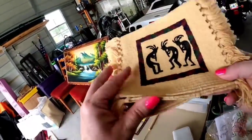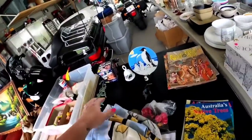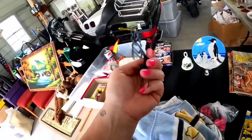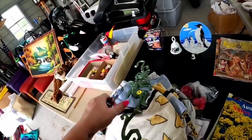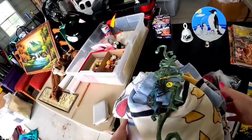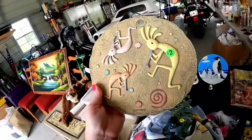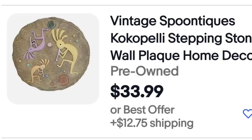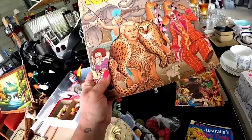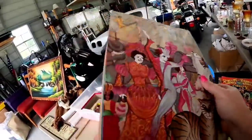There were also these really cool Kokopelli cloth coasters and a Kokopelli ornament. If you know me, I love Kokopelli. This was a metal wall hanging. So there was just tons of Kokopelli stuff there, which is one of the reasons I was drawn there. Now this Kokopelli is spoon teaks. As you see, it was $2, and it should sell for over $30. So the prices here are absolutely amazing.